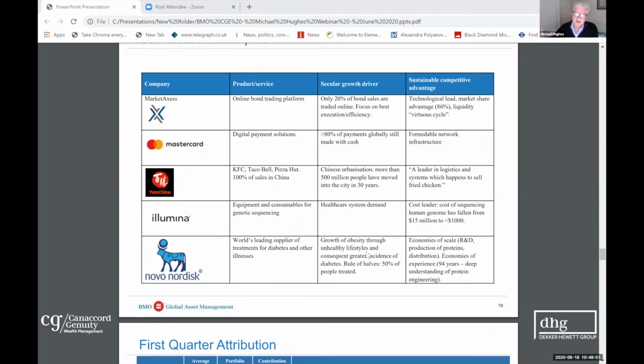And has Yum China got defensive abilities? Yes, it's the leader in logistics. It's the leader in systems in that market. It has a loyalty scheme with over 300 million members already. And it's been described, as you see there, as a leader in logistics and systems, which happens to sell fried chicken. So it's really the best at what it does in that country. So secular growth, sustainable competitive advantage.